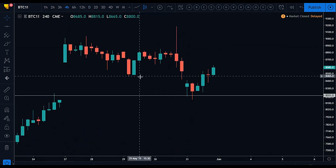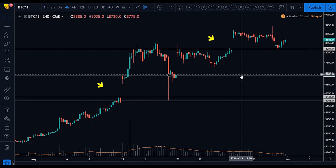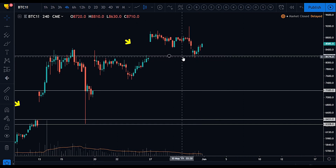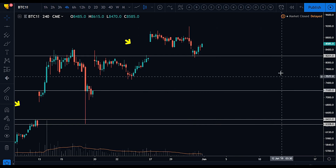Let me mark them all. 1, 2, and here. Yep, over here. So we have one at 7,150, 6,400ish. I actually missed this one, and the one at 8,100. Right? We filled this on the most recent bounce. We could come and test this again, 7,100. We could fill this again, but we don't know. We could fill this by coming and testing this again, but we don't know when.